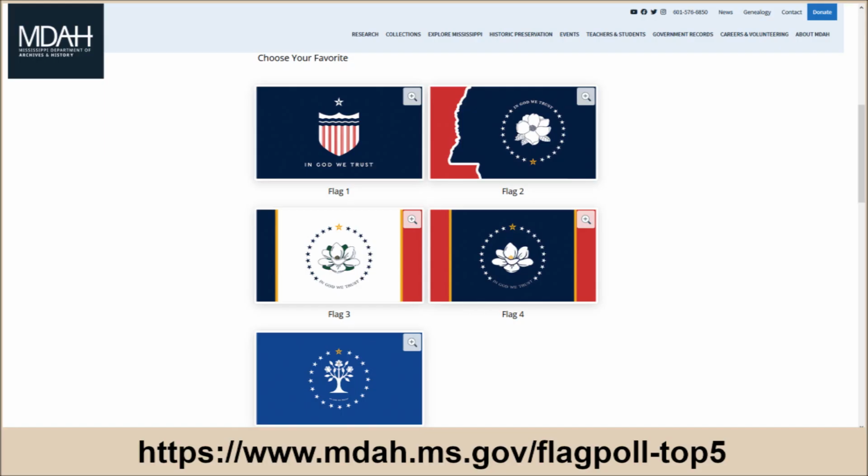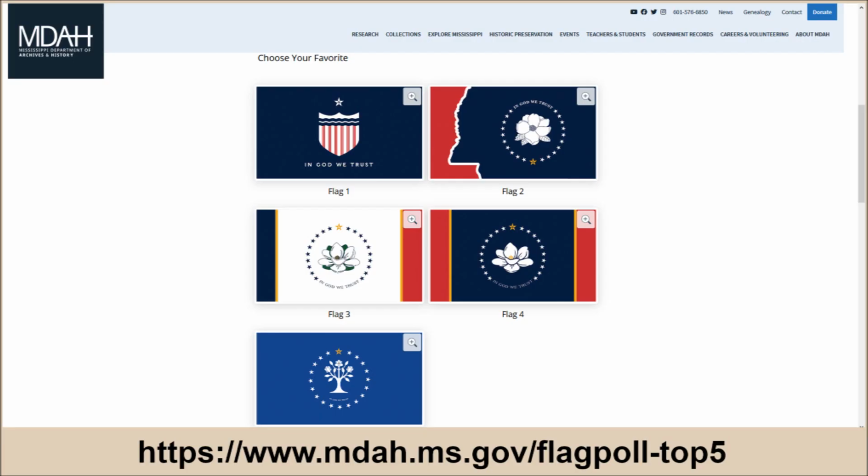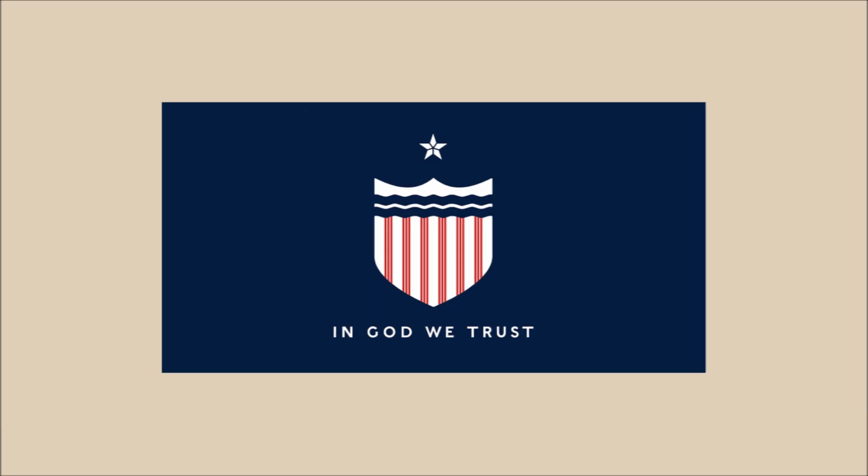It's also interesting to note that this is now called Flag 1 on the Department of Archives and History website, and when it was part of the shortlist of 9, it was the last flag on the list. This might be because the website had a non-binding vote and this flag came out on top. And looking at the voting so far for the final 5, it's probably going to come out on top again. We don't know what kind of influence this internet vote will have on the committee. Ultimately, it's the committee who will choose the flag.